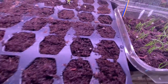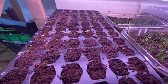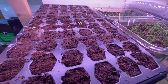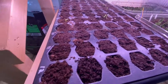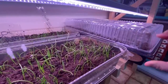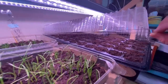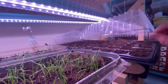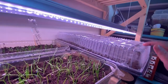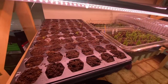I'm going to keep the top off these peppers for a little bit, and then I'll put it back on just to get some airflow, and we'll see how that goes. I know our melons probably have not sprouted yet, simply because we just planted them day before yesterday, but definitely nice and moist in there. So that's exciting. We'll have peppers.